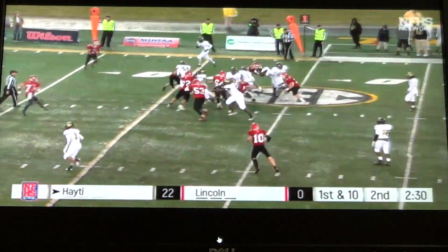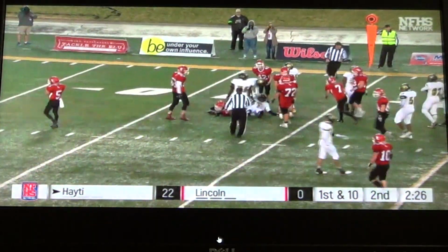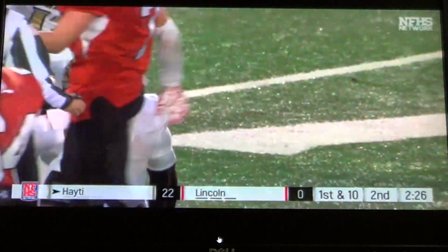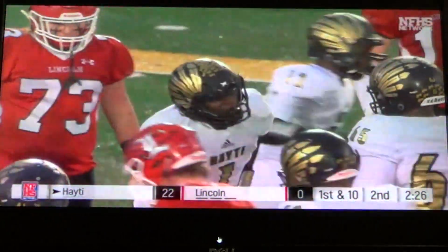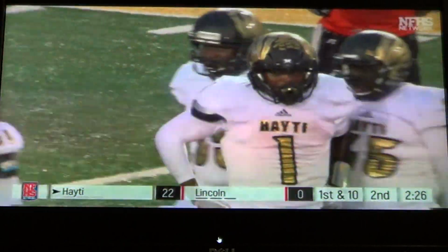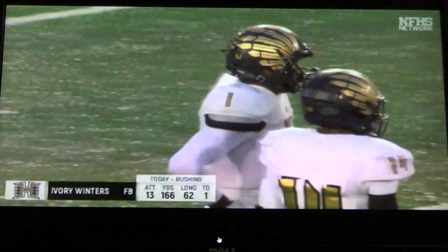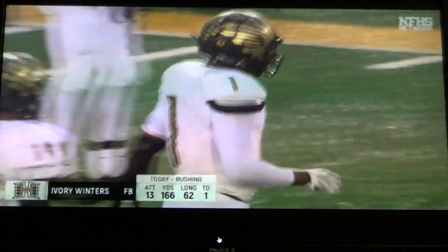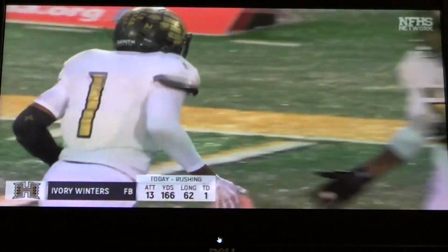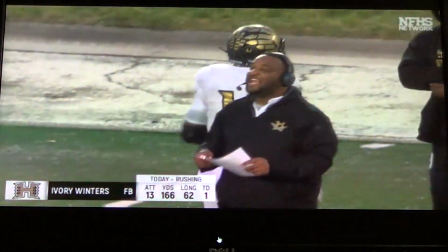Ivory Winters gets it again. Same place, same result of a first down. That's going to be an 11-yard gain. And Ivory Winters is just grinding the yards here. Yeah, they're really establishing that run right there on the right-hand side of the line. And I'd put the pass away if it were me. Because they've gone down the field in less than a minute by running the ball.